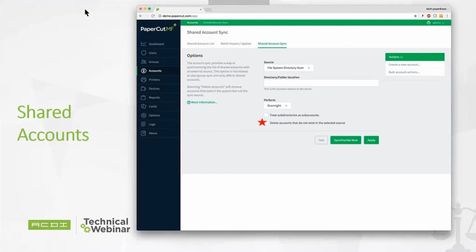Delete accounts that do not exist in the selected source checkbox. Again, pretty straightforward. It deletes the accounts that exist in PaperCut, but not in the sync source. A great way to clean out old accounts. But by the way, this option is not remembered for the automatic synchronization, so accounts can be deleted only by selecting this checkbox and then clicking Synchronize Now.